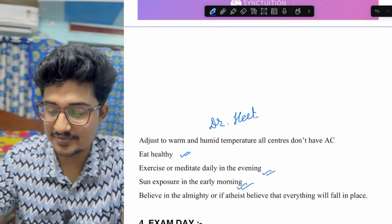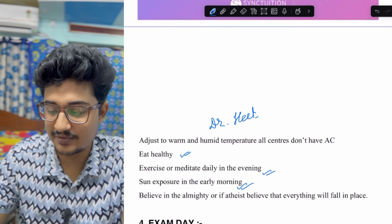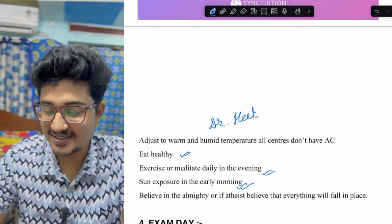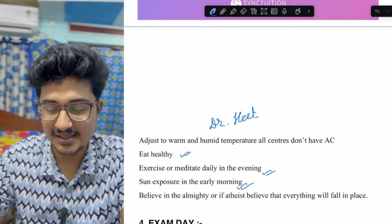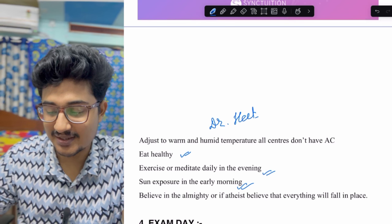Reach the exam city one day prior if it is far away. Like my exam center was 26 kilometers away in the same city, but it's actually a different city. So 26 kilometers away it was. So I went and stayed in a guest house near the exam center. Sleep early that night in case you can't get sleep.